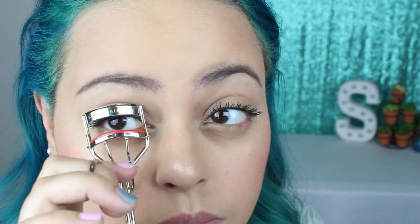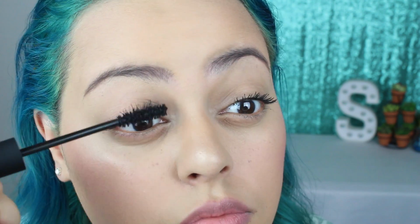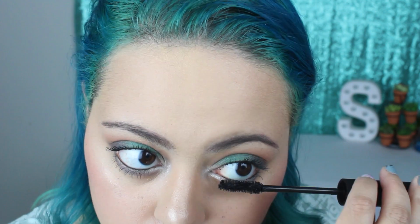But I will say you have to be a little bit careful because if you build too much, it can get clumpy, and you definitely don't want that. This is a mascara that is better for your top lashes as opposed to your lower lashes because you don't want too much mascara building up on your lower lashes, or else that will look kind of crazy. But overall, this is a really good mascara.